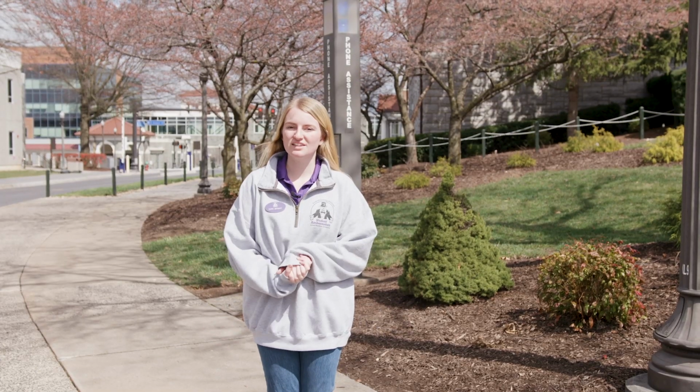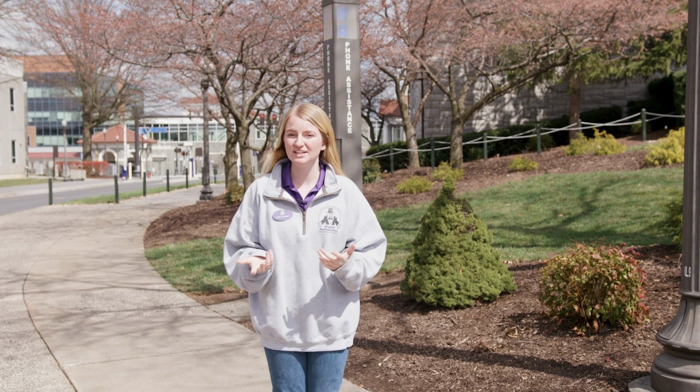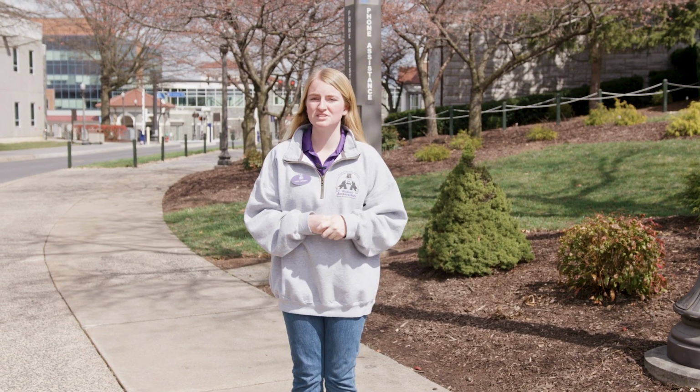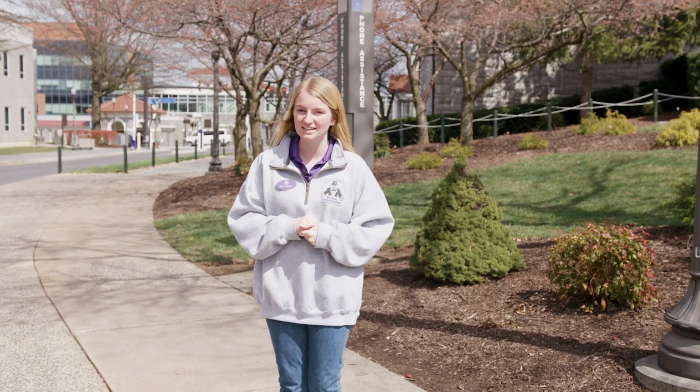So here at JMU, one of the things that's really important to us is your safety here on campus. We do have a bunch of different things that are put into place. One of those things is our blue light system. It's a series of different little lights and poles that are located around campus, and you can push a button on those and be put in contact with someone for emergency help at any time that you need it. And they're pretty easy to spot because they have the blue lights on them.